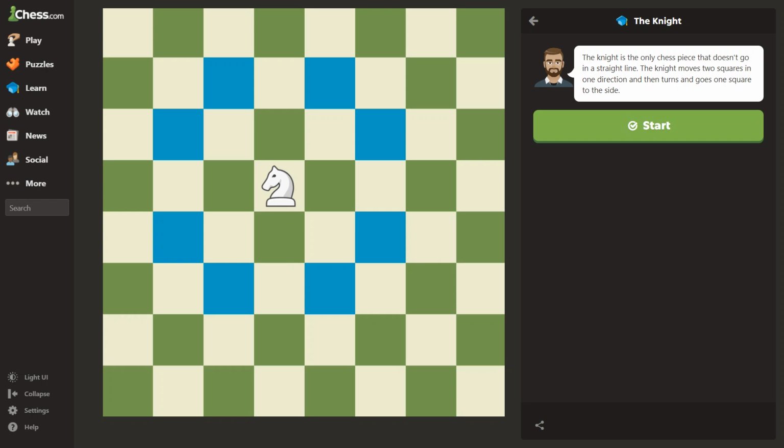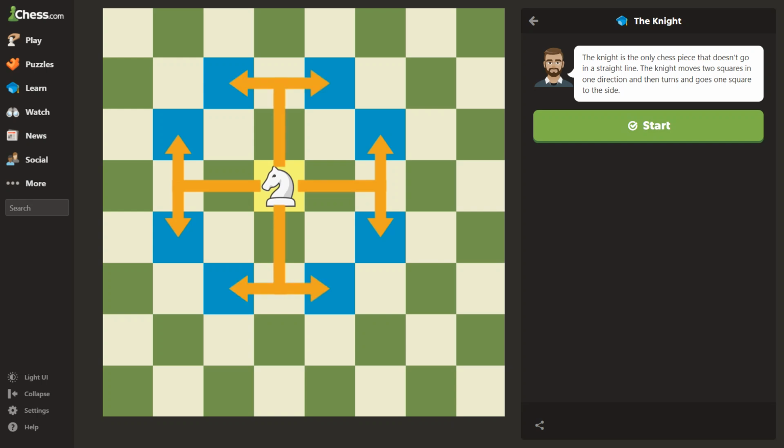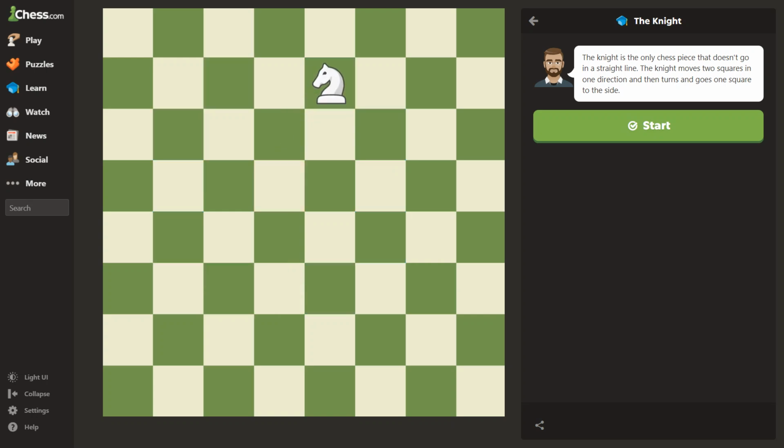Highlighted are all the possible squares the knight can move to on the next turn. Notice it always moves in the same pattern. 2 to the side and over 1, like this. Or like this. Up 2 and over 1. Or down 2 and over 1. And notice that the knight moves from a light square to a dark square. And then on the next turn, it moves from a dark square to a light square. The knight always switches colors with each turn it makes. Now that you've learned how the knight moves, it's your turn to practice moving this fun and tricky piece.